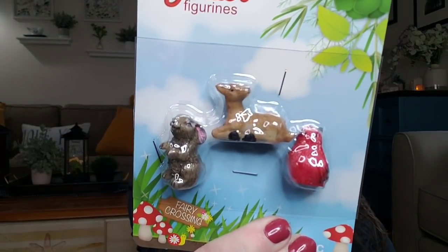For the fairy garden. I really didn't want to get stuff for the fairy garden, but I went ahead and grabbed these three things because they are new and they are cute and they're going to be perfect on my deck with all the plants and all that good stuff. But look at that. There is a bunny. Is that a deer or a lamb? I'm sure it's probably a deer. How can you see a lamb out in the woods? I don't know. In Jenny's world, you would.